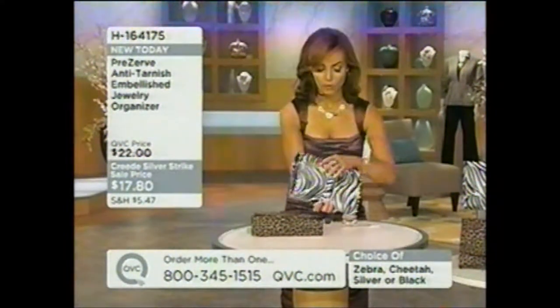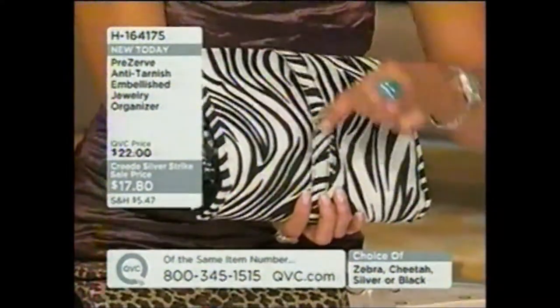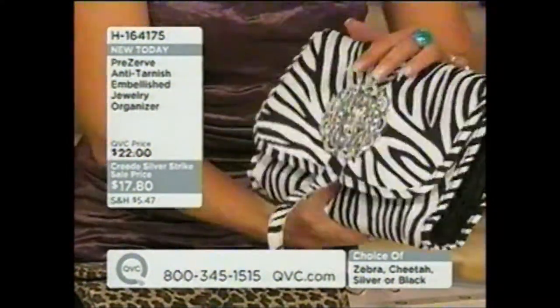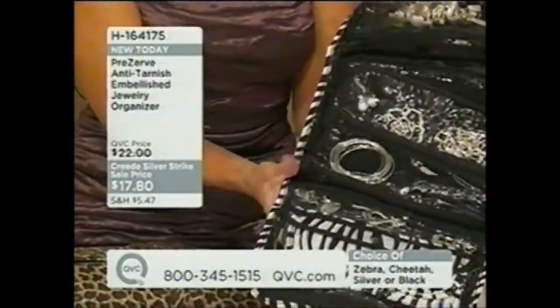And this is actually a 2-for-1. Right back here, it unsnaps. Super easy. You unsnap. It looks like a gorgeous clutch. But wait, I open it up. The jewelry is not included. You're going to put your own in here.